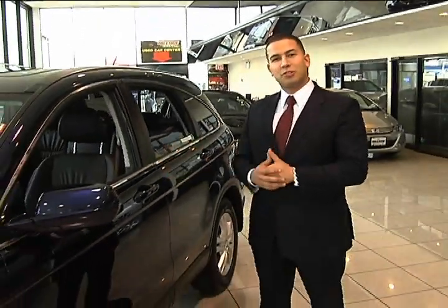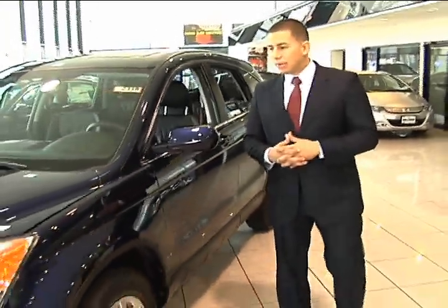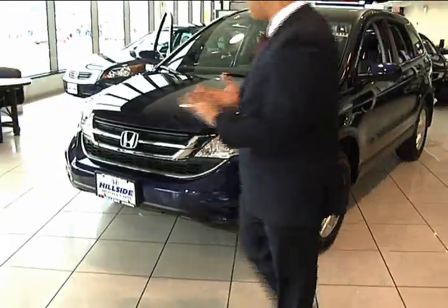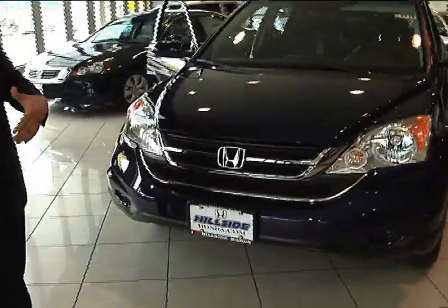I'm going to be going over the 2010 Honda CR-V EXL with the navigation system. Okay? Basically, this is a very sophisticated car. It's a very stylish car, and best of all, it's a very versatile car. So no matter what you're going to be using this car for, you're going to get the most out of it.